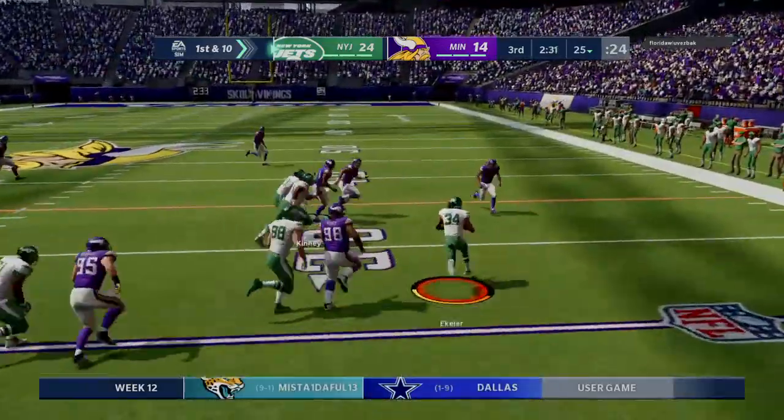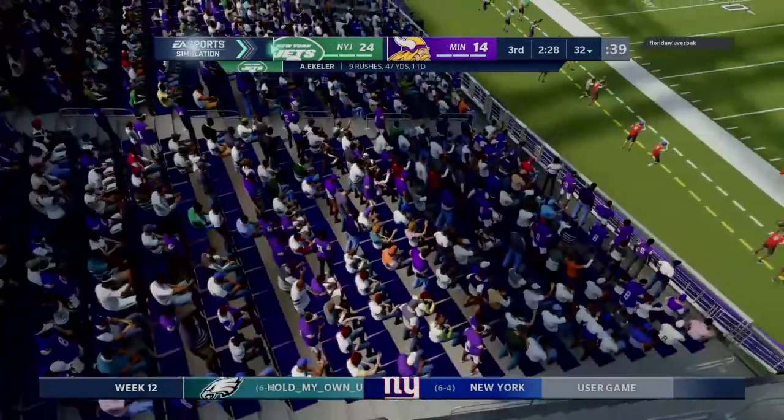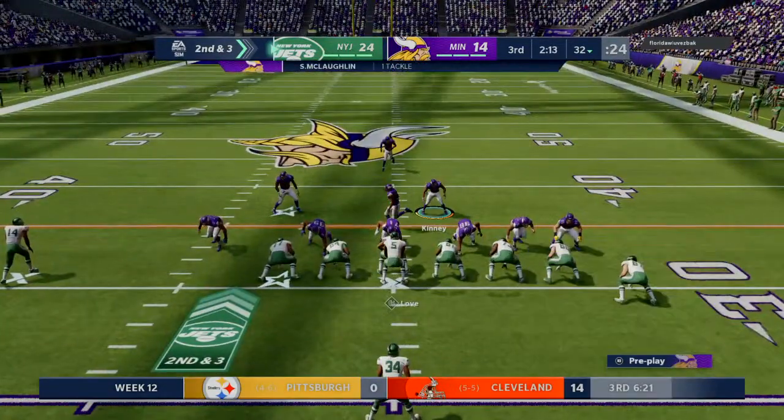Here's Eckler to begin the drive. And he's going to be dropped following a pickup of 7 past the 30 to the 32. They'll operate from the 32-yard line here, second and 3. Brings up second and 3.